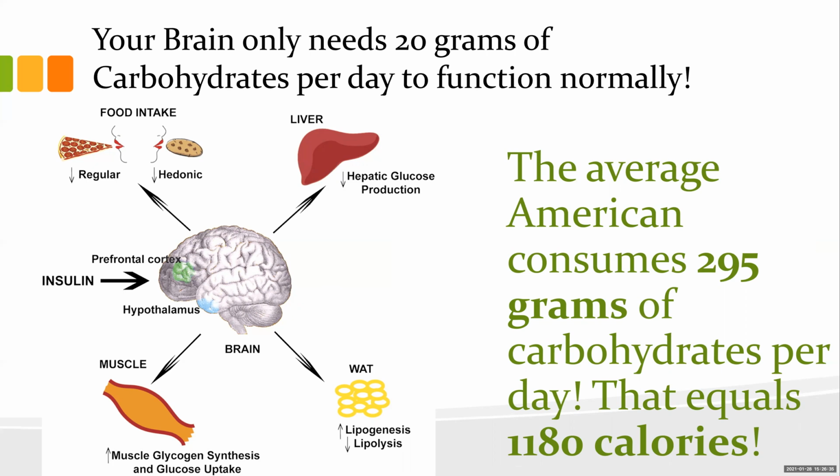So your brain is affected with all of this, and your liver, if you don't have enough carbohydrates, will actually make it in the form of ketones. But the liver is very fascinating because it can make sugar and break sugar. It can make fat. It can break fat. So it's got a lot of really powerful things that the liver does.